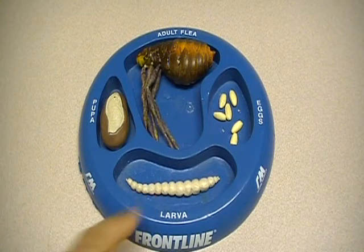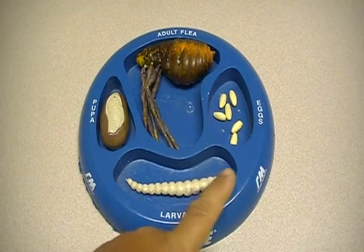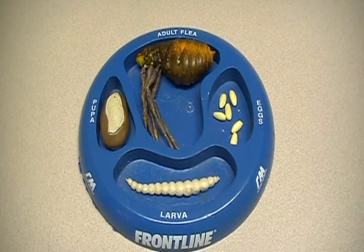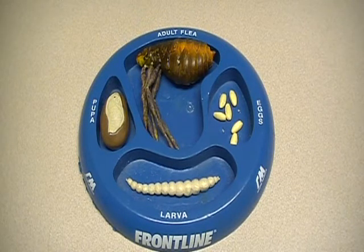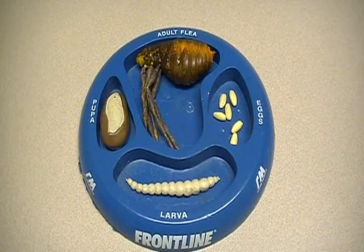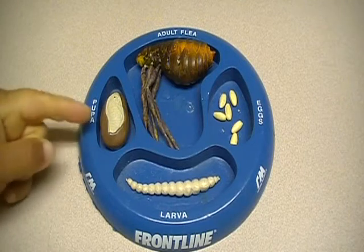The larva is similar. It's a soft-shelled organism. It eats the dried blood, hair, skin, things that exfoliate off of the animal. And it too needs a protected environment. It can't live in extreme sunlight or waterfall, things of that nature. So both of those need 80-degree temperature and humidity to live. They live inside.